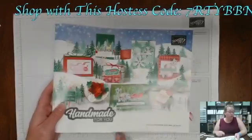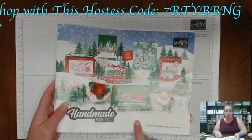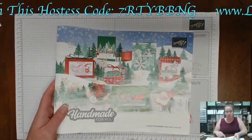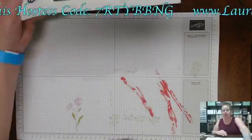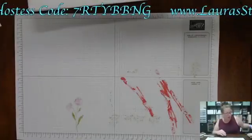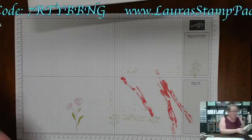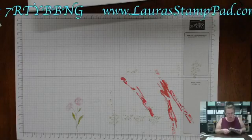So I wanted to show you guys a few samples, and then I was going to do a little ornament because we're getting into the holiday season. I thought that was very fitting for today. So if you're just jumping on, welcome to Laura's Dose of Stamping Therapy. Let's bring in a few samples from the mini catalog.